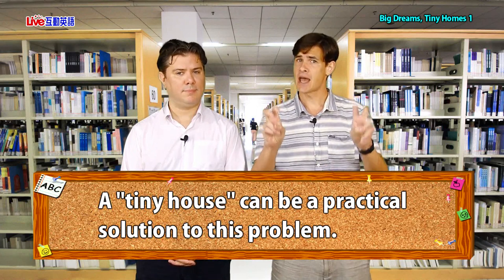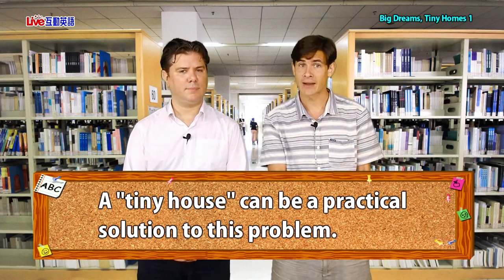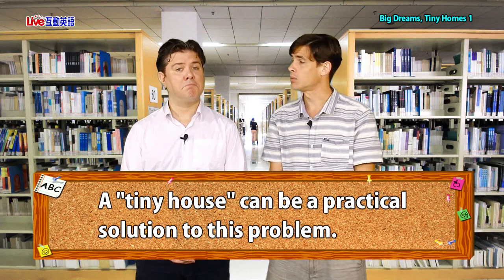We all have dreams. After all, life wouldn't be worth living without dreams. We all have big dreams. Sadly, though, the same can't be said about houses. We can't all have houses these days because houses have become extremely expensive. So hey, a tiny house. Maybe this is going to save the day. Yes, a tiny house can be a practical solution to this problem.